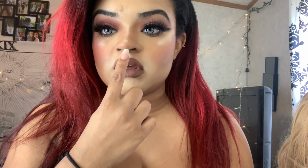So yeah, there was really not much to it. What really gives the illusion of a smaller nose is the highlight, because the light is going to capture where you put it. So right now I put it on the very tip of my fake nose. My real nose obviously stops here. The tip of it's right here. But then I put it up here, so it makes it look like my nose is a lot more lifted than what it really is.